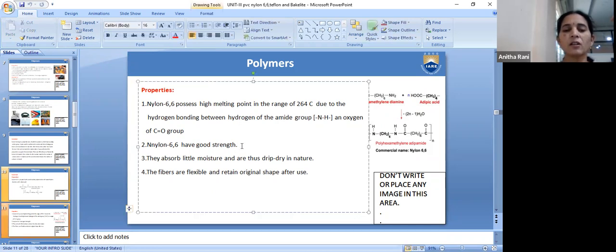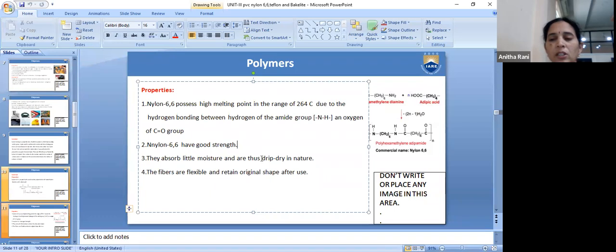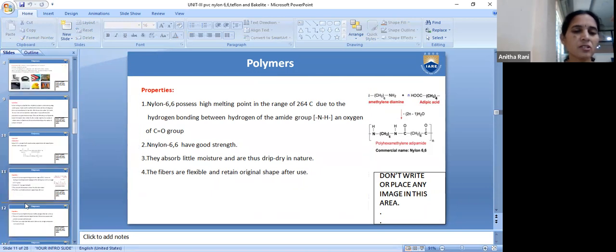Now, the second point is that nylon 6,6 has good strength and absorbs little moisture. We use nylon clothes, yes or no, students? Yes, ma'am. Nylon 6,6 absorbs little moisture and dries very easily, so it is drip dry in nature. These fibers are flexible and retain their original shape after use. So these are the properties of nylon 6,6.